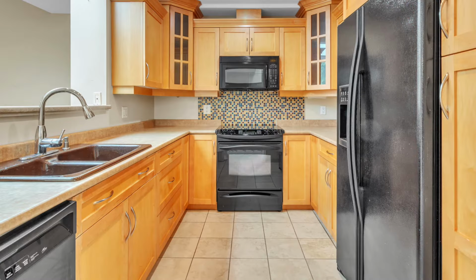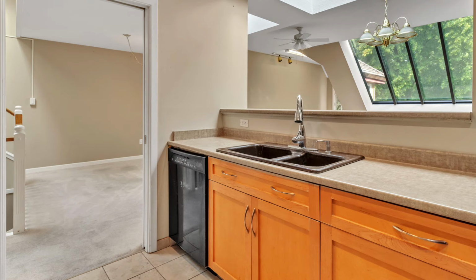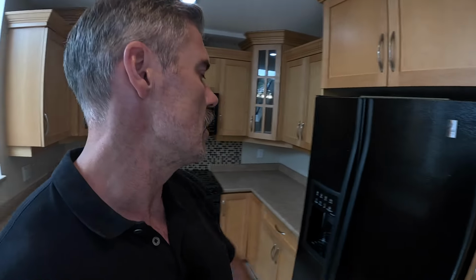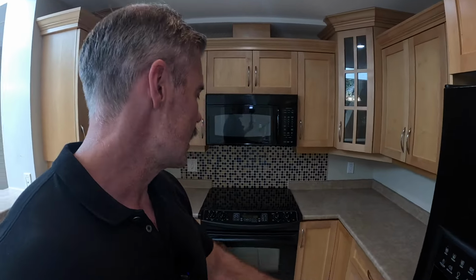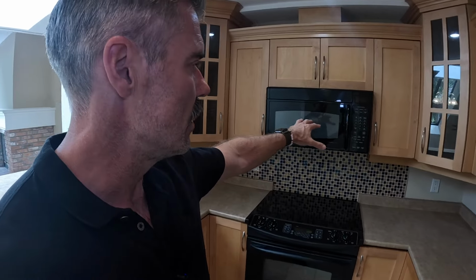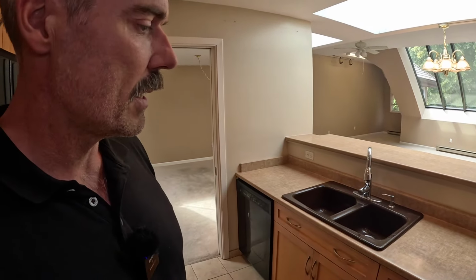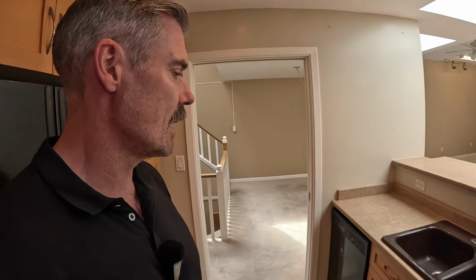But over in the kitchen, this has been updated. So this building was built in 1984. Obviously, this is not a 1984 kitchen. And so it was updated within the last 10 years or so. Still incredibly serviceable, relatively new appliances. You got your fridge, your stove, hood fan, microwave, sink, and dishwasher. All of this could probably use a little bit of an update once again. Again, this is entirely serviceable.